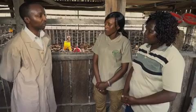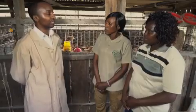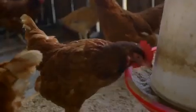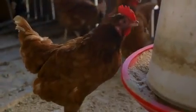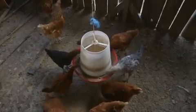Then we transition them into the grower phase. But we also remember, when we are moving from the chick mash into grower phase, we need to do it gradually. Because if you do it too quickly, your Kienyeji chick experience a shock. And we don't want that. We want it to be gradual. So you start mixing a bit of chick mash with growers and gradually transition into feeding growers mash fully. By the time you are finishing with growers, you'll have given around 7 kg per bird.